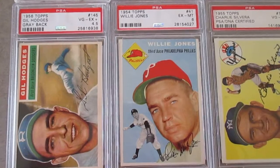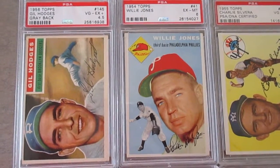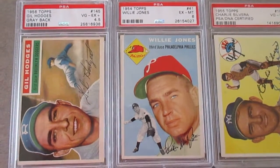And then on to 56 Topps, another cool card of Gil Hodges with him sliding in the background. It's just a VG-EX plus, a 4.5. I got this card from a PWCC auction.